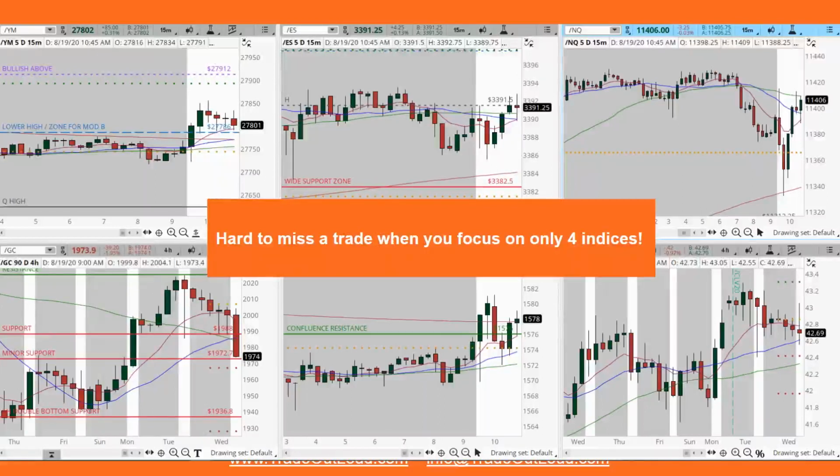And when I say watch, I do have them in charts. So I don't watch lists to see percentage gains. No, I want to see the structure, because that is going to give me an idea of some rotation points, some topping areas, some potentially bottoming areas or topping areas in the futures indices.